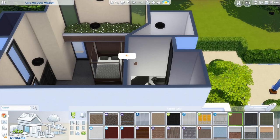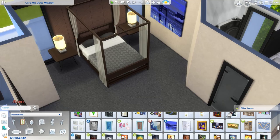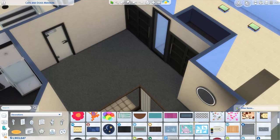Anyway, she had the pink bedroom downstairs and she's a younger teen. So I guess she's going to have a younger looking room and a single bed. As she gets older, she might get a double bed, but I just thought that would show the age a little bit better.